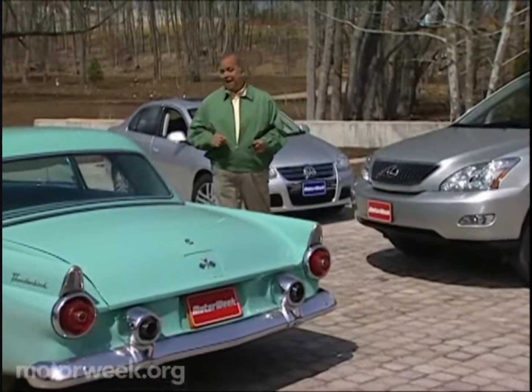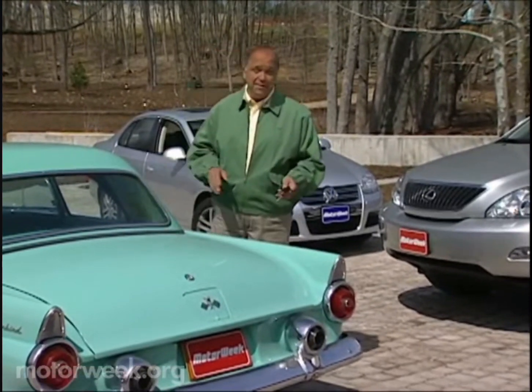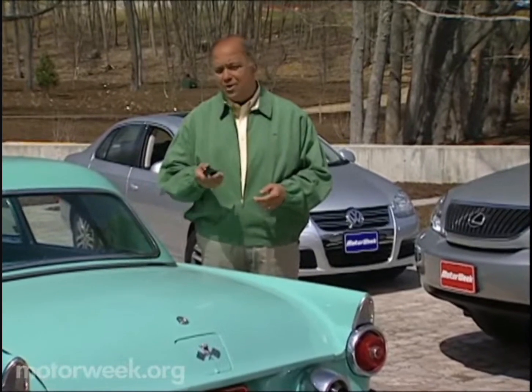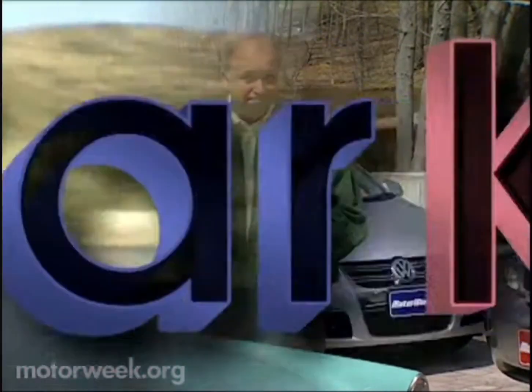You know, times certainly have changed since car makers introduced most of their new models at the same time in the fall. Now new cars and trucks show up all year long, so there's always something new on our Motorweek keyring. So let's see what hot new models these fit.